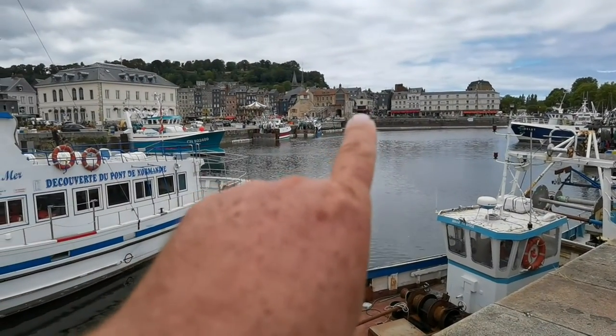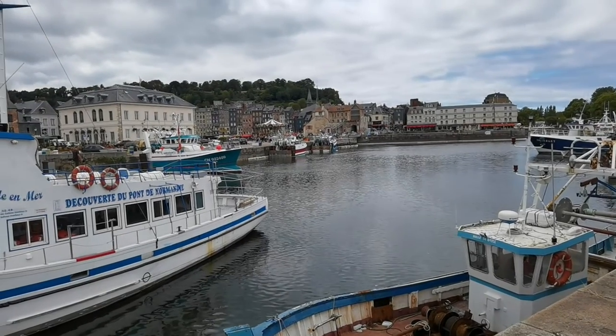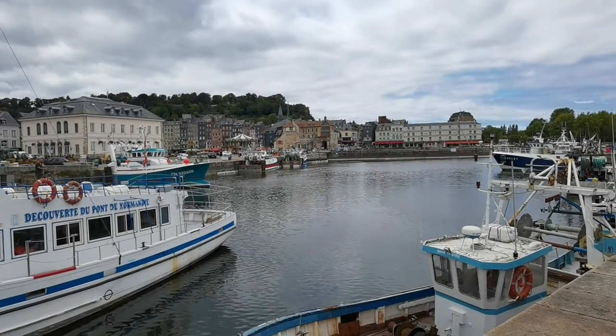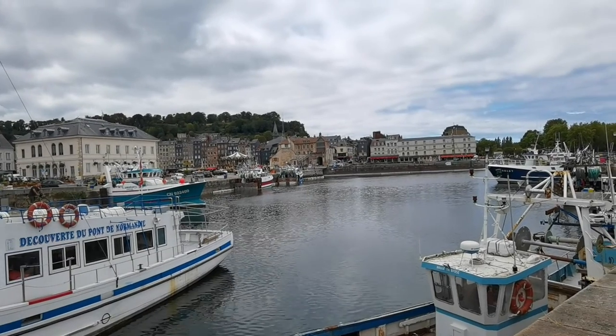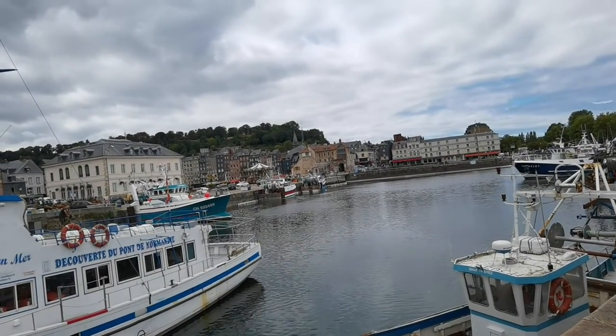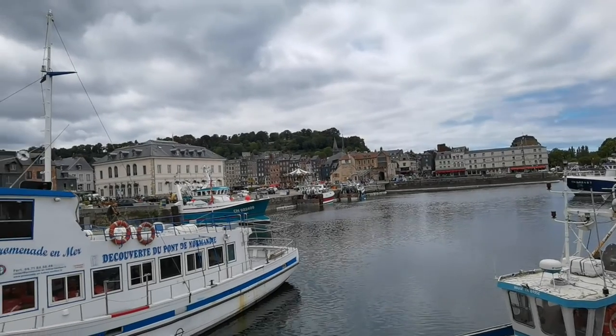Over there is the old town. We're going to pay a visit. I'll show you that in a minute. What's it say here? It's on an estuary where the Seine River meets the English Channel. The Vieux-Bassin, or in other words, Old Harbour.